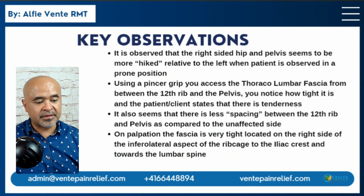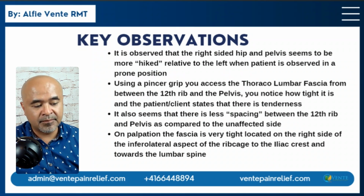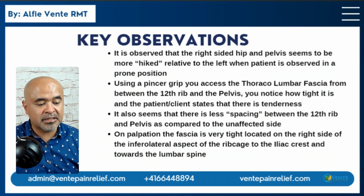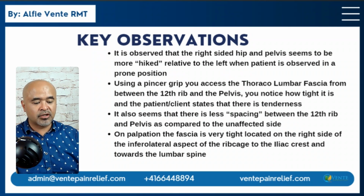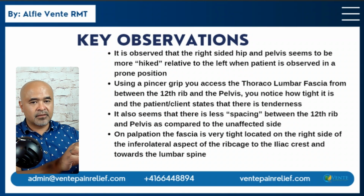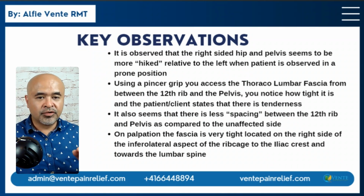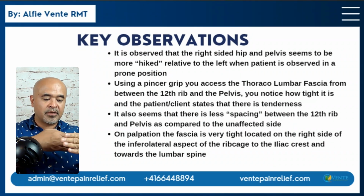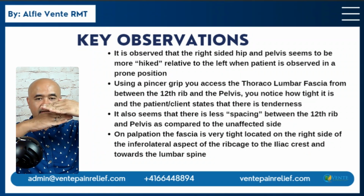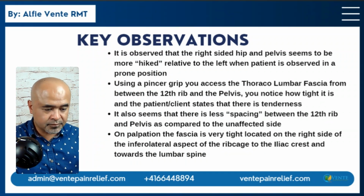It also seems that there is less spacing. Now, this is important too, that there's less spacing between the 12th rib and pelvis as compared to the unaffected side. So what I mean by the spacing is that when you compare the left side and the right side, when you actually try to go into that area of the thoracolumbar fascia on the side of the rib there, you'll notice that it just seems like there's less room between that 12th rib and the pelvis. So it's kind of almost closed like this, okay? And that's relative to the opposite side.